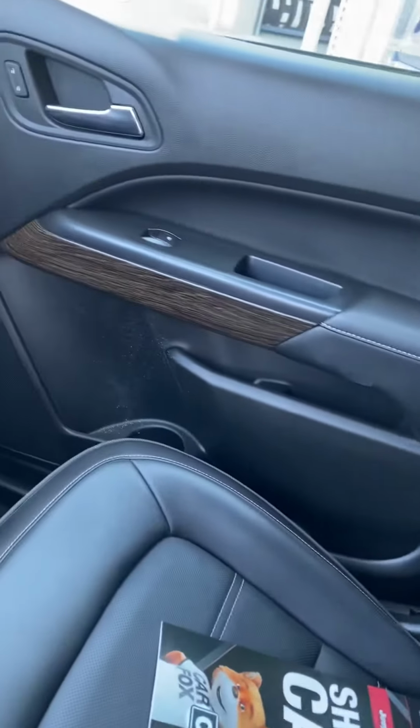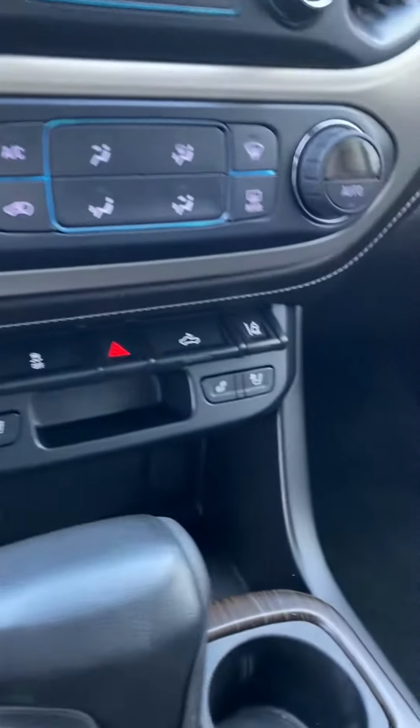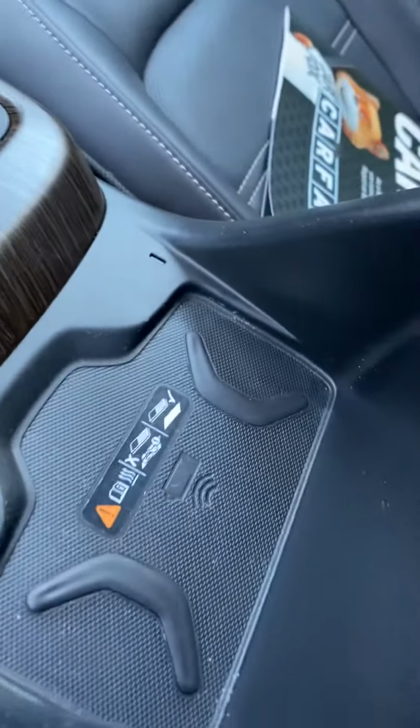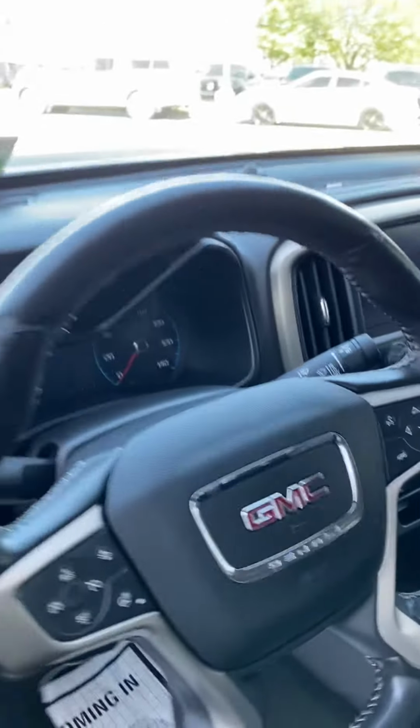Some wood grain action. There's your touch screen with your backup camera. Your typical temperature controls. You got your heated and cooled seats up front. Wireless phone charger there. Of course, you got your Bluetooth and cruise control on your steering wheel.